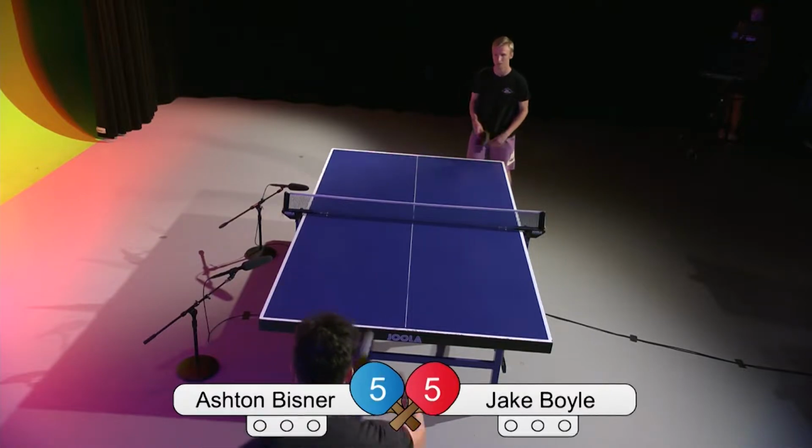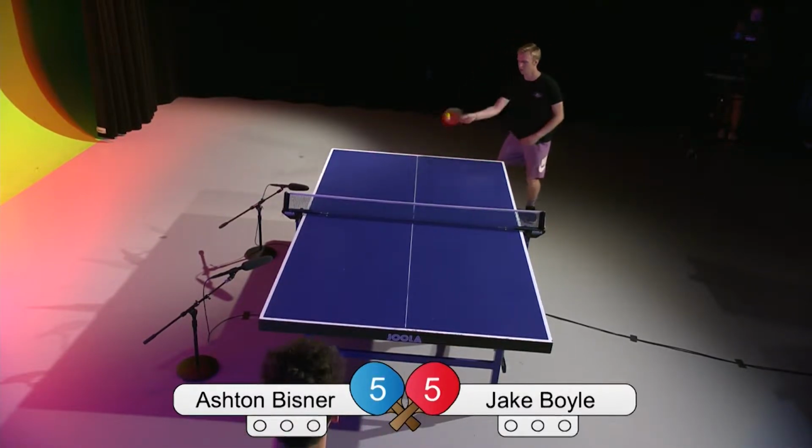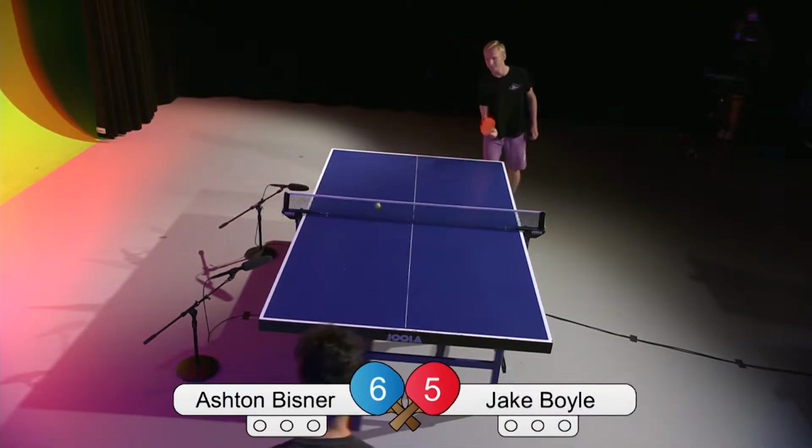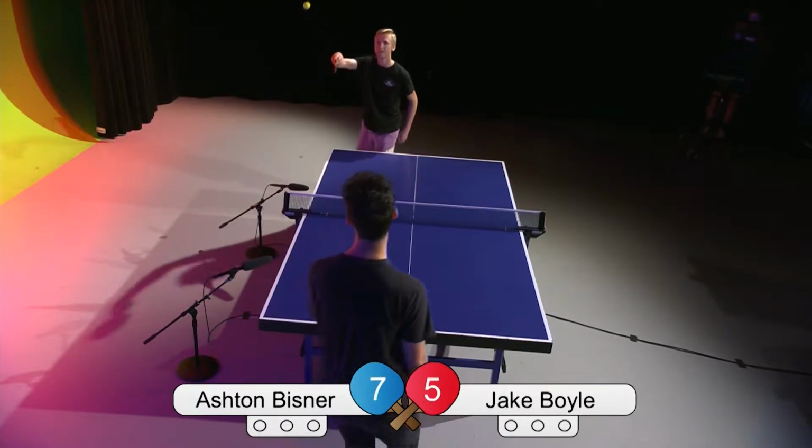So, one thing we noticed is that both players are really, really good, right? Ashton has been playing table tennis for about 13 years, and Jake has been playing table tennis since he was 8 years old. Wow. 5-6. Score is now 6-5, Ashton leading. Make that 7-5. So he hit the net, so that's Ashton's point.